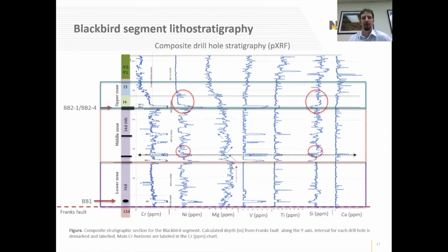If we look at those relationships further down, we see similar associations with chromite lenses that aren't as significant. We're seeing a drop in nickel and an increase in silica. So there's a pyroxenite sitting above that chromite lens also. And again, another lens, or interval of lenses, a drop in nickel indicating pyroxene and an increase in silica. So we're seeing a repeating pattern of peridotite, chromite mineralization, and then the chromite mineralization is capped by pyroxenite.